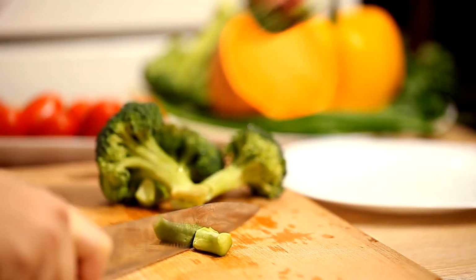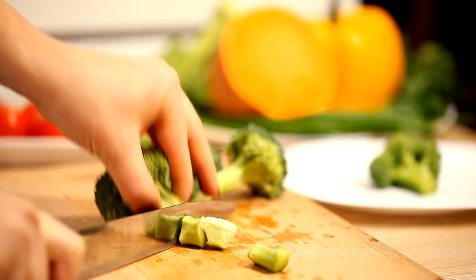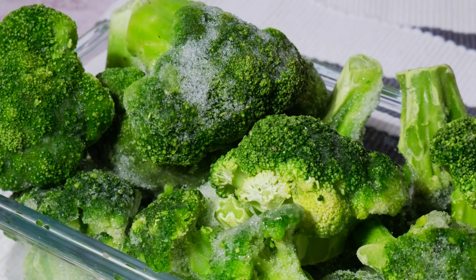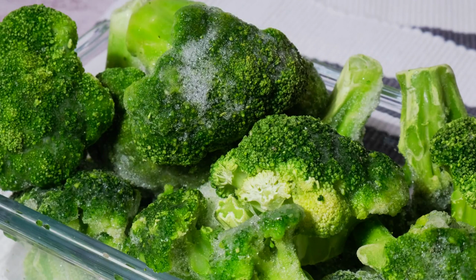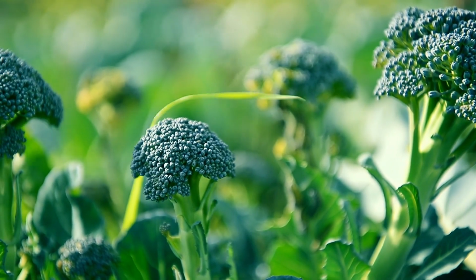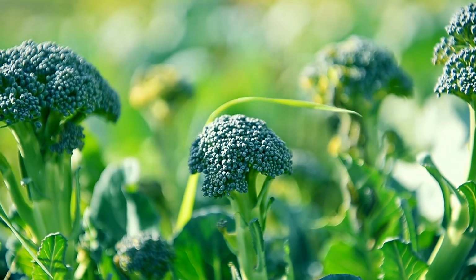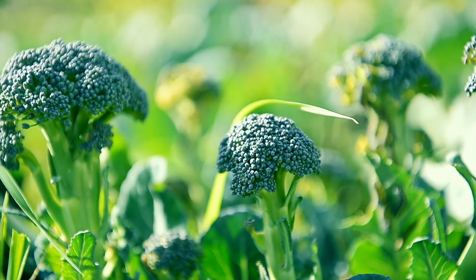Broccoli, for example, should be planted about 10 to 12 weeks before the first expected frost. It will thrive in the cooler fall climate and can be harvested when the heads are fully developed. Research from the University of Maryland Extension suggests that fall harvested broccoli often has better texture and flavor compared to those grown in the spring.